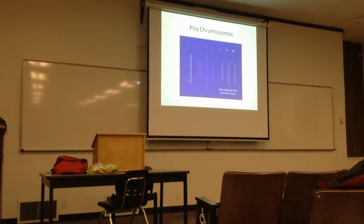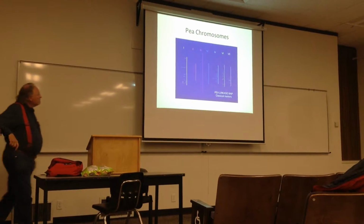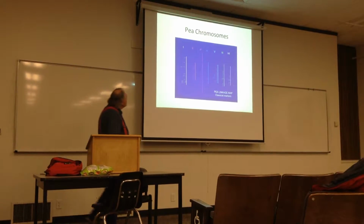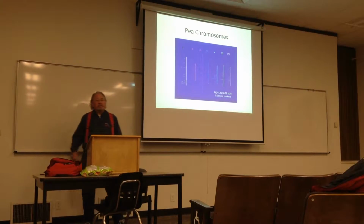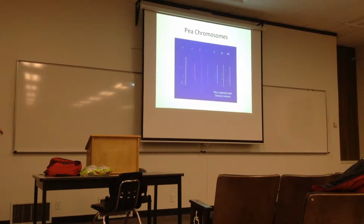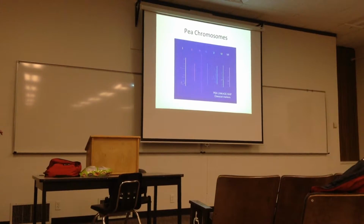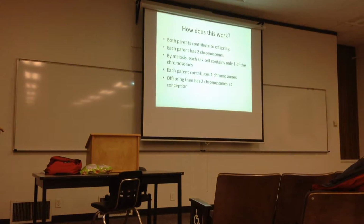This is the P map, the map for P's. There are 7 chromosomes that P's have, and just by luck, Father Mendel chose traits that were on, chose 1 trait per chromosome. So, well anyway, how does this whole thing work?